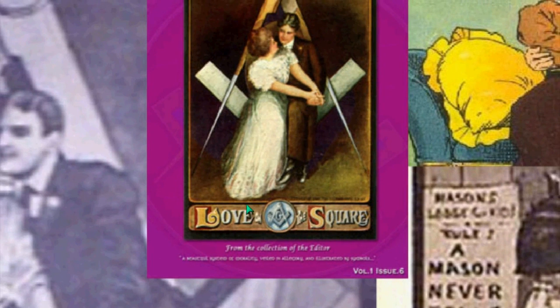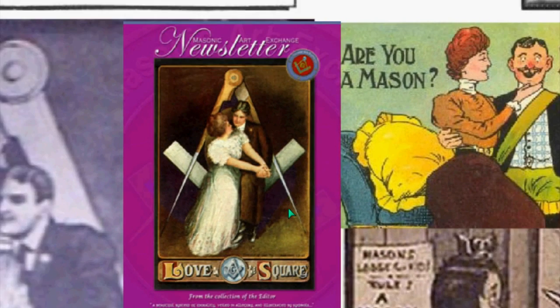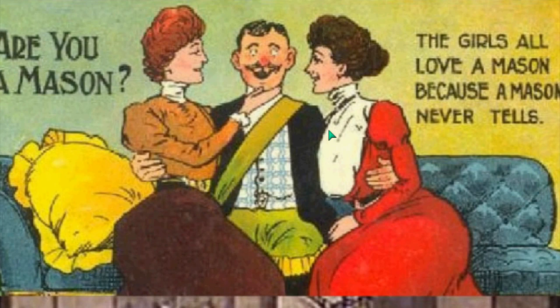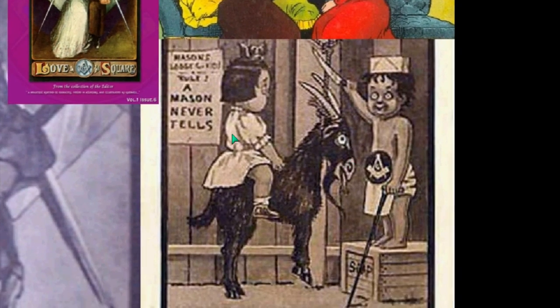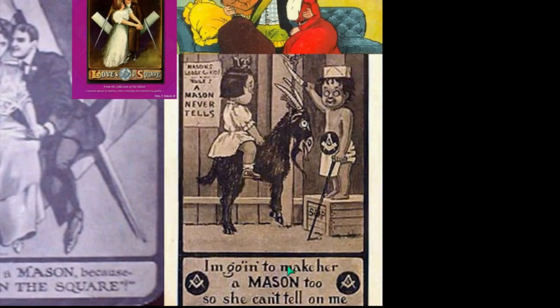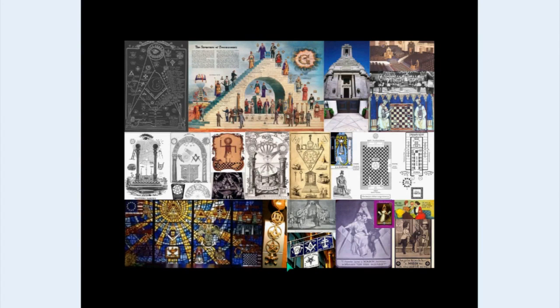And again, now love the square. So the man is loving the square, and she's on the square representing the square. So you can understand the female aspect of that. Are you a Mason? The girls all love a Mason because a Mason never tells. So again, would you really be wanting to marry a Mason who's not going to be true to you in the relationship? So this is the type of thing that they're into. And then now a Mason never tells. I'm going to make her a Mason so she can't tell on me. So you understand the aspect and the understanding that it is a secret society. And we'll move on.